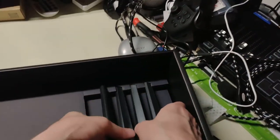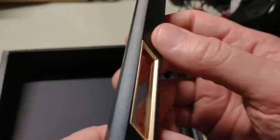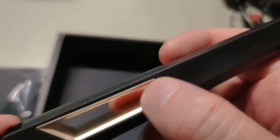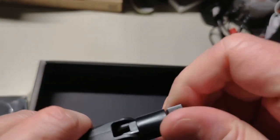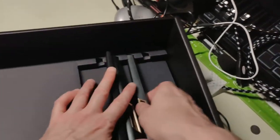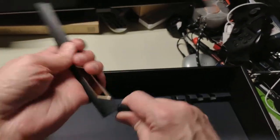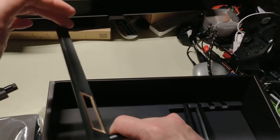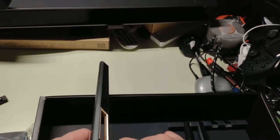Here are our four antennas. They are a satin finish with an accented gold paint. None of this is metal. This is all plastic, except for right here. It's the only part that's metal. Now these do bend up to here, so you can go from here up to here, and it does have a locking click area that it goes to.